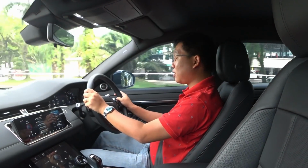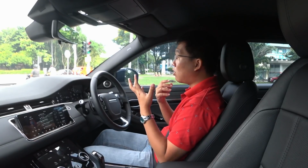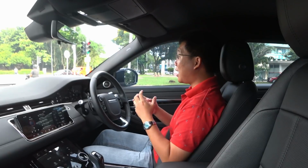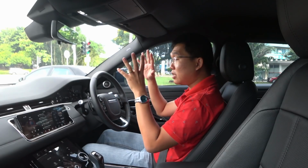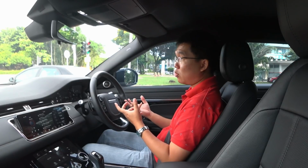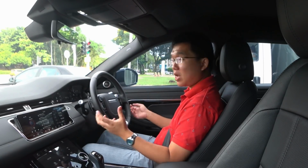The suspension, even though this is what they call the R Dynamic suspension, there is still a comfort bias to the tune. So if you go into a corner too hard, you will be greeted by a fair amount of body roll and understeer, which is entirely understandable given this is, at the end of the day, at its core, still a Range Rover, still needed to prioritize comfort over outright sportiness. If you want a sporty product from the JLR group, you have to go for the E-Pace or the F-Pace from Jaguar.